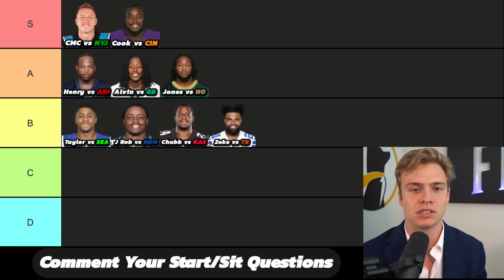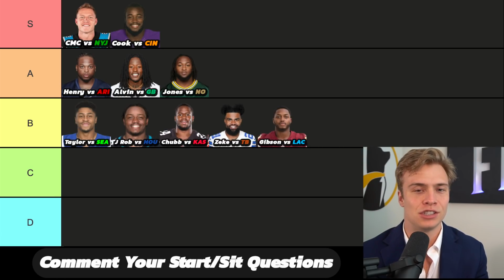You could see Tom Brady throwing for 360 passing yards. You could see Dak Prescott throwing for 380, because this game has serious shootout potential. So yes, Ezekiel Elliott's going to have some touchdown upside, but I don't think they're going to be trying to win the game with their defense. I think they're going to have to throw the ball aggressively against Tampa.